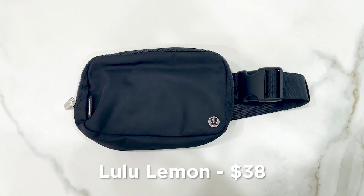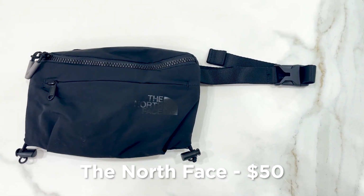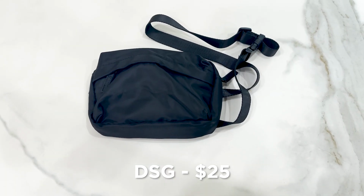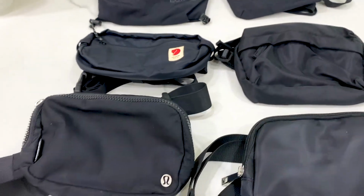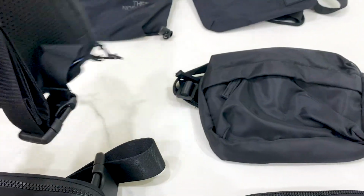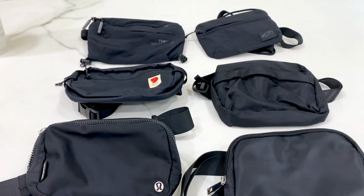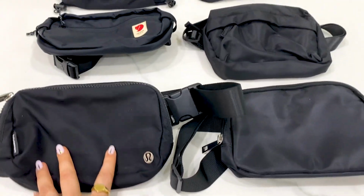Hi guys, I am testing all of the comparable bags to Lululemon's famous everyday bag. One from Konkin, from North Face, Vans, from Dick's Sporting Goods, their DSG brand, and Amazon. So we're gonna show you all of the things about all of them, compare the straps, the quality of the fabric, price, everything, and then decide if truly the Lululemon is worth the hype or if you've got a better option out there for your needs.